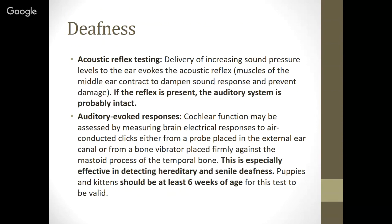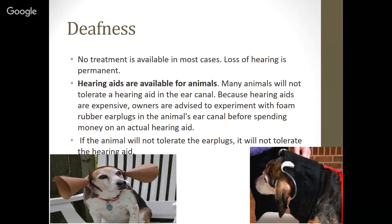I remember as a student at OSU, we would have litters, usually puppies. Breeders would pay for this test to make sure that they didn't have any puppies that were deaf. The puppies would be anesthetized. They would have this contraption put on their head, and their brain levels would be measured while they were asleep as the brain responded to clicking.